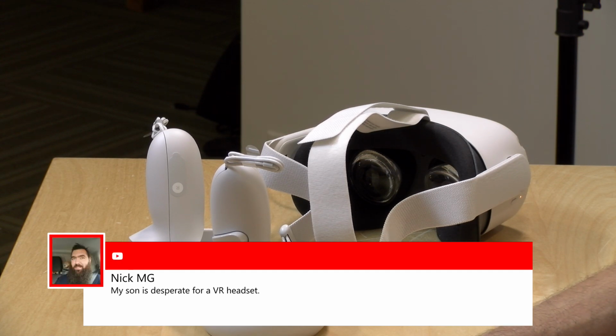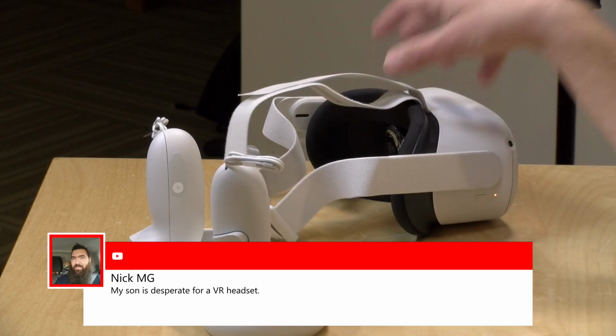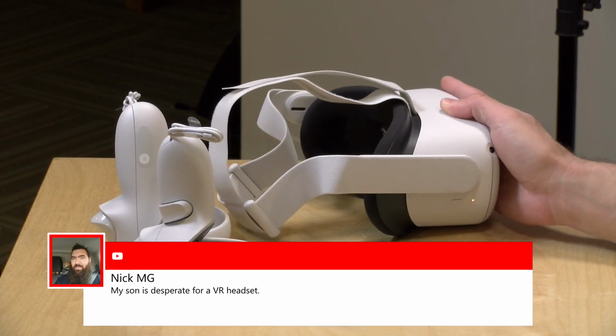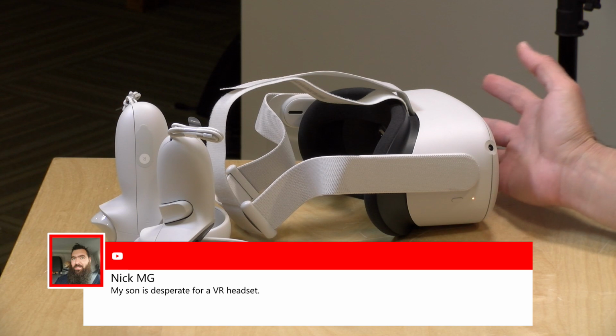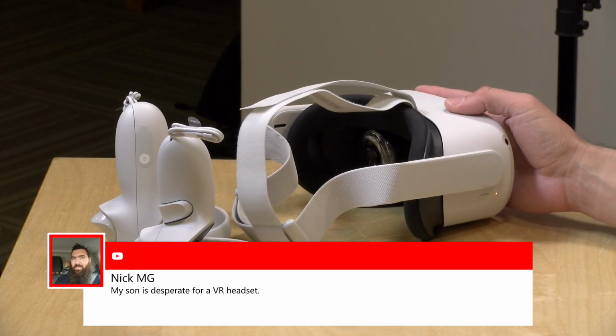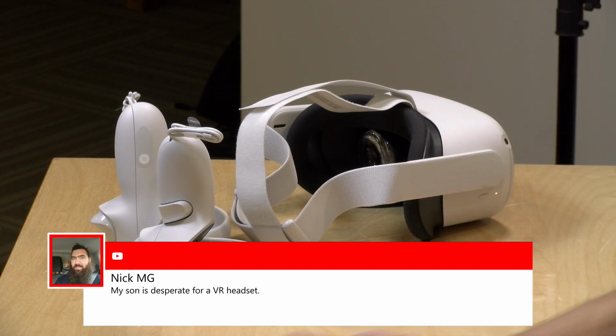Nick MG says his son is desperate for a VR headset. I think this one is going to be the one to get. This is going to sell well this holiday. I hope they make enough of them. It's similar to the old one, but it's more comfortable. I think they hit the right price point. It's $100 less to start now than it was before. So we'll see.